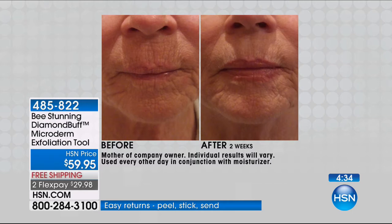Do you see how her lips look fuller? Because we were able to add volume. We were able to go ahead and kind of plump up that area. Absolutely. And you're just doing it through exfoliation.